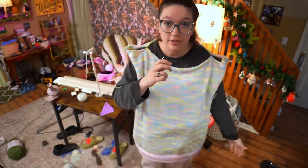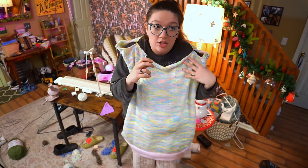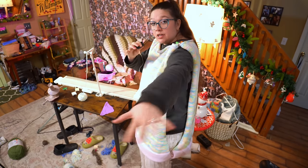I am cracking up at the camera angle that I have to use to show y'all the whole sweater. Y'all, this thing is so cozy and perfect and soft, and Josh is gonna love it. We just gotta make some arms and a pocket and a hood. And of course, we gotta sew it all together.